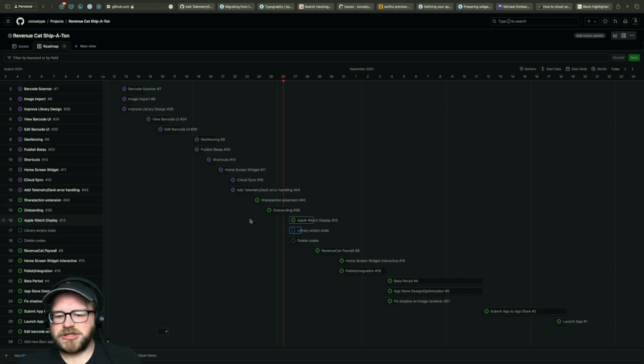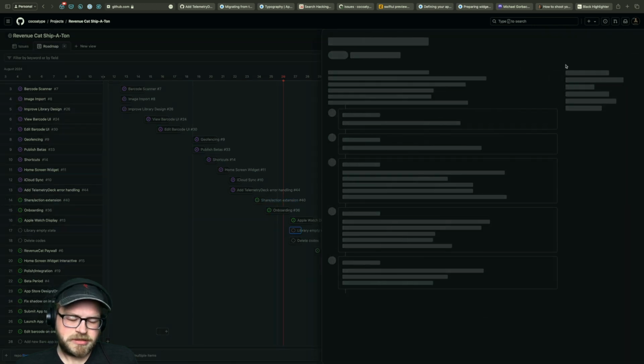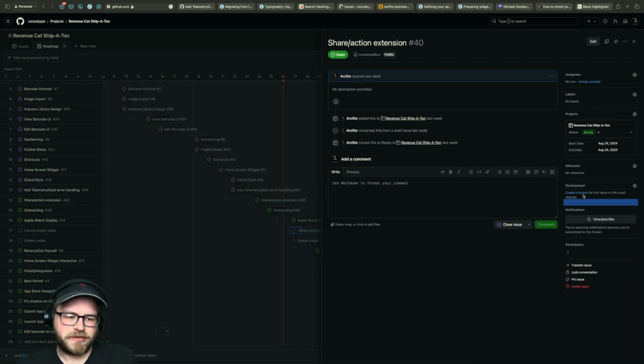All right, on to the share/action extension. It's really just going to be a share extension. That's the answer to that question. It's going to be a share extension.